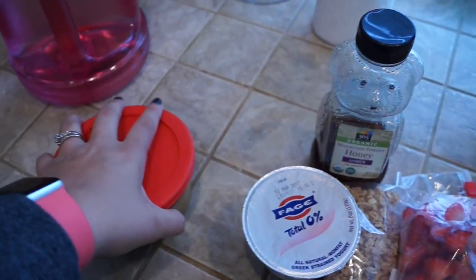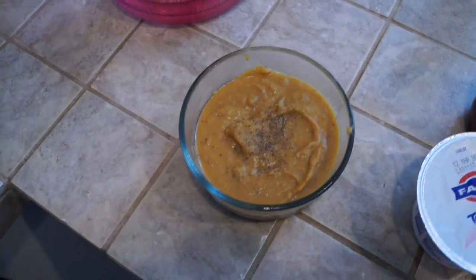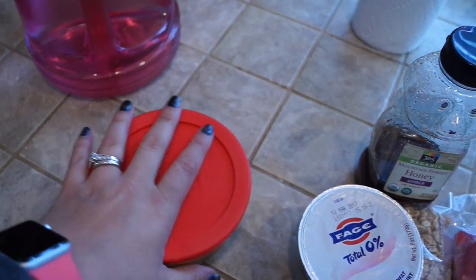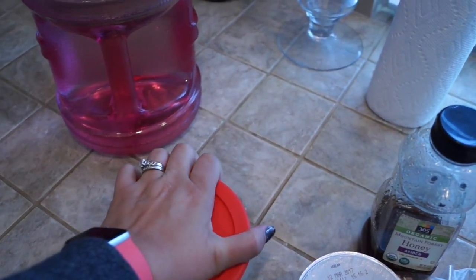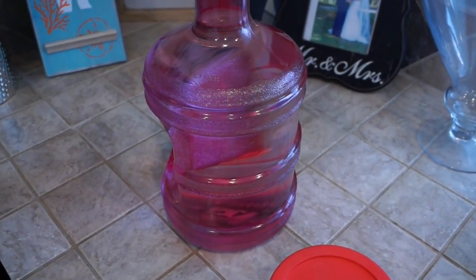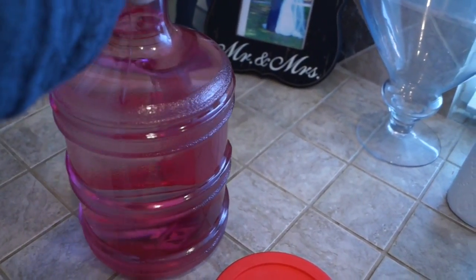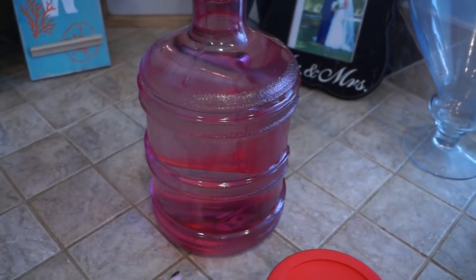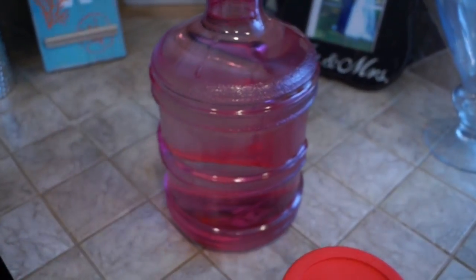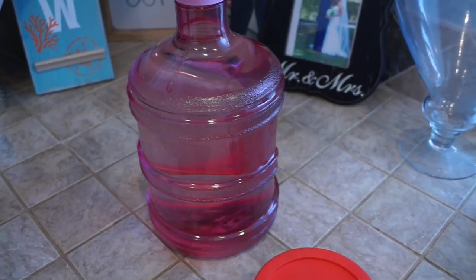And then I made some butternut squash soup, so I'm excited to try that out. It actually was really easy. And then I also have this gallon here of water, and my goal is to drink this entire gallon today. Yes, hopefully I'll be able to do that in keeping with my goals.